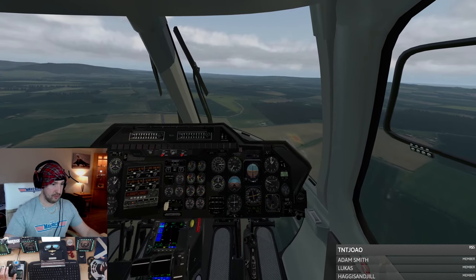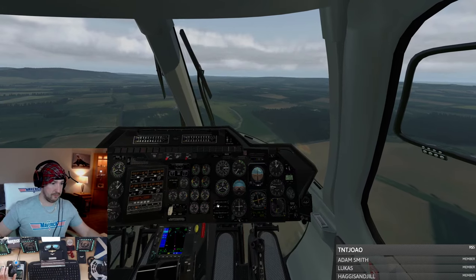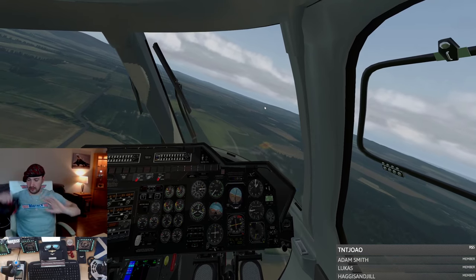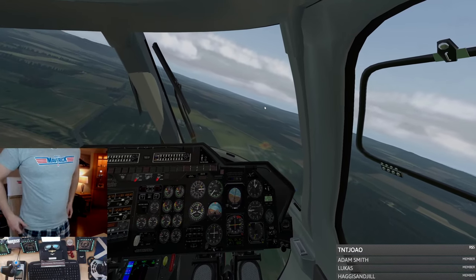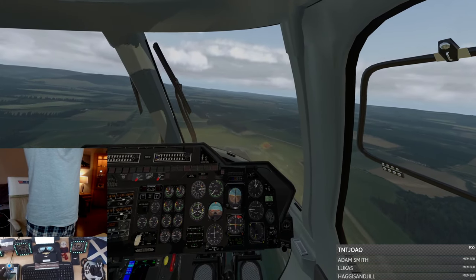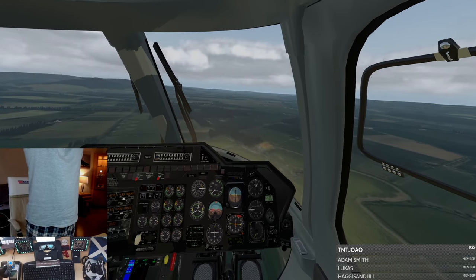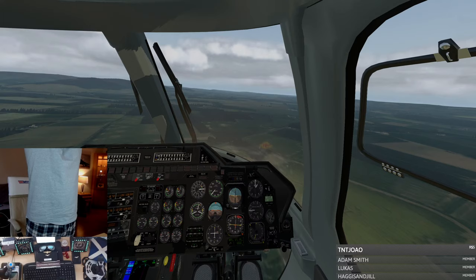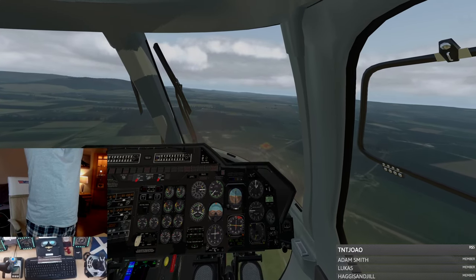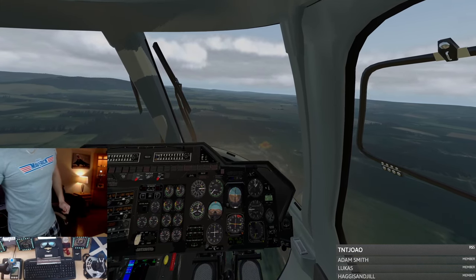Right, that'll do for altitude now. 1,000 feet. Trim it out. Get the autopilot back in. Heading. Right, let me try and fix this camera so that you guys can see more clearly what is going on. Alright guys, I'm gonna make a quick coffee, I'll be right back.